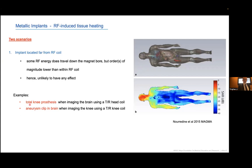So for examples, you might have a total knee prosthesis and you're imaging the brain with a TR head coil. Or likewise, you may have an aneurysm clip in your brain, but you're imaging the knee and you've ruled out any dangerous magnetic forces. So is there any RF-induced heating? Well, there's not going to be. So in that case, it would be pretty much safe to go ahead with that exam.